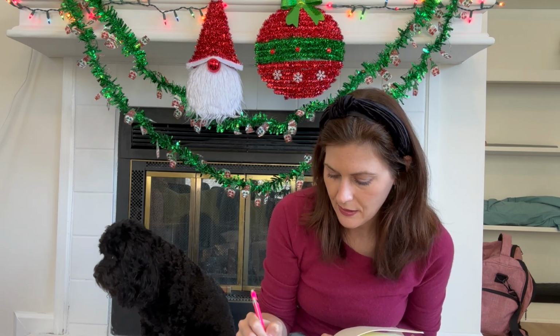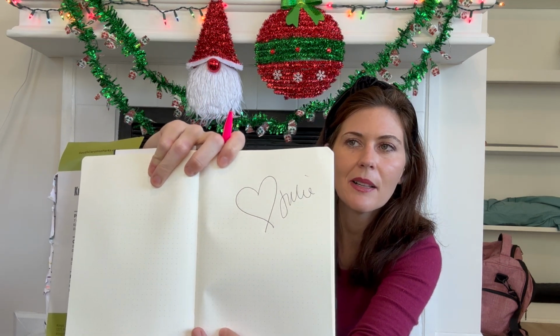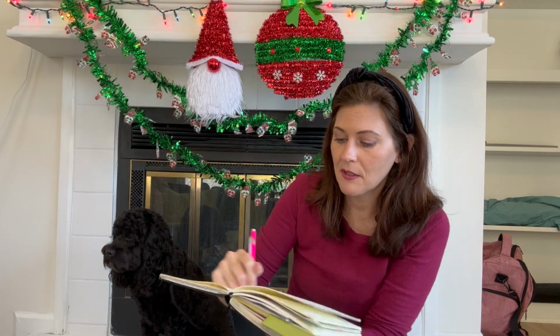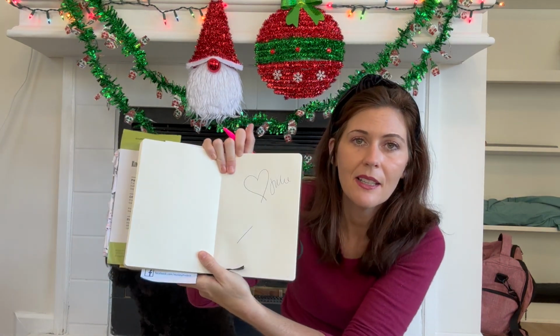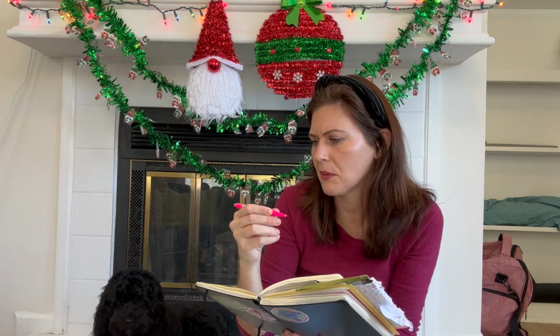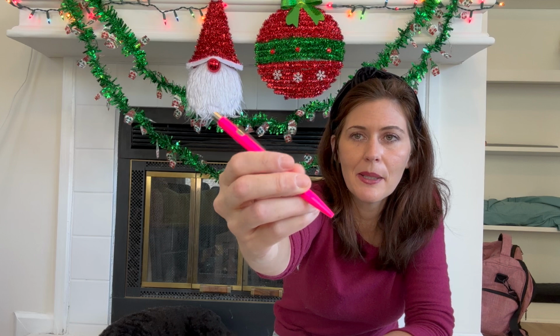I don't know, it just has a very bold and vivid ballpoint to it. The ink does not smear. That's really important to me. But it's just nice and dark and thick. I think this is, I want to say, 0.7 millimeters. I'll double check if I'm wrong and put it on the screen. But this is such a fun, fantastic writing pen.